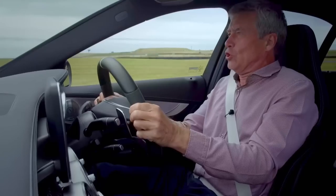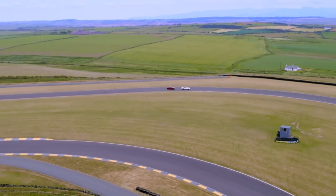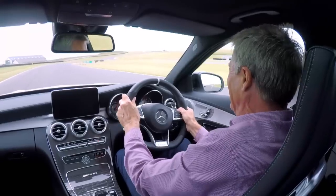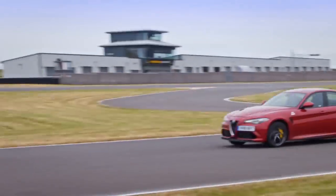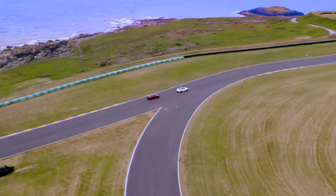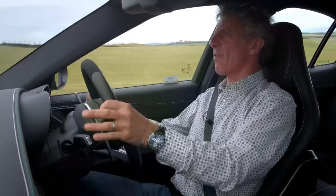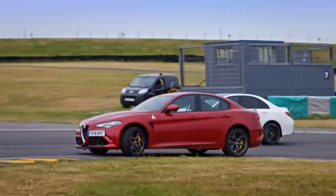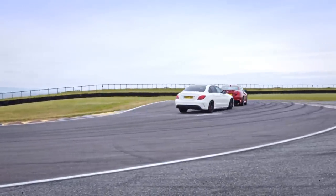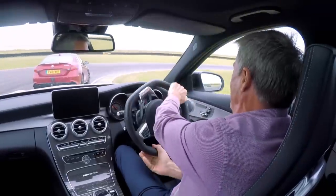Grunt, grunt, talk, talk. Down the long back straight, the Merc's superior pulling power just manages to hold off the Alfa. That sorted him out. But approaching the slowest corner on the track means I can brake later due to my car's lighter weight. Oh, I'm having a go. No! He's dive bombing. That'll learn him. He's a little light nimble.